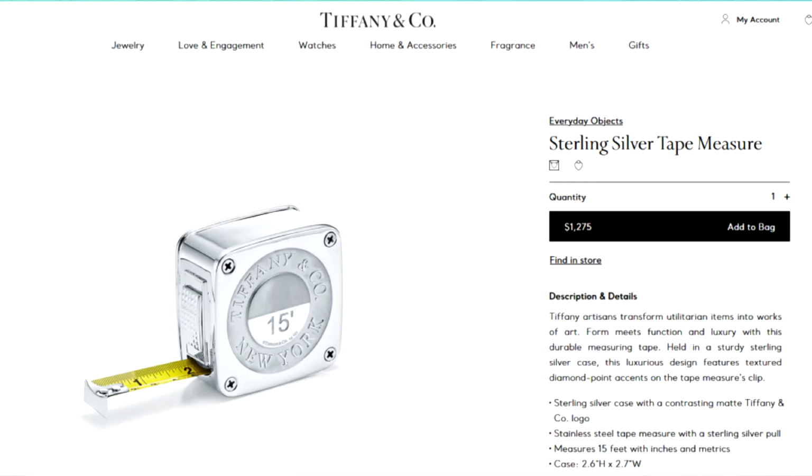Now this, okay, you could actually use this one. This is functional, yeah. It's still ridiculous. This is a sterling silver tape measure. Yeah. So if you're a fancy carpenter.